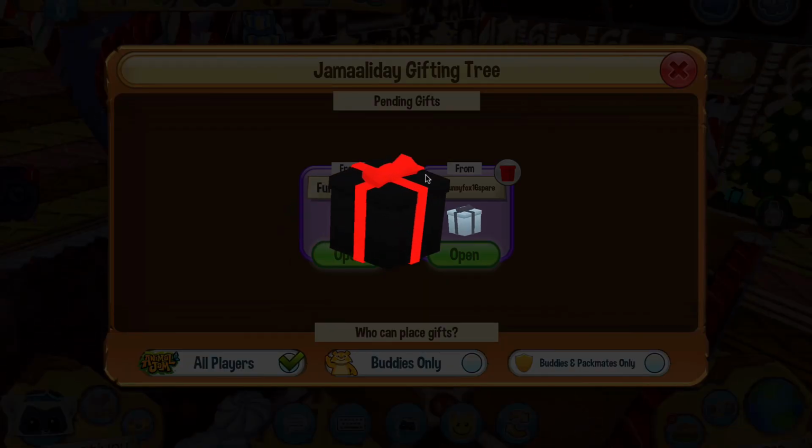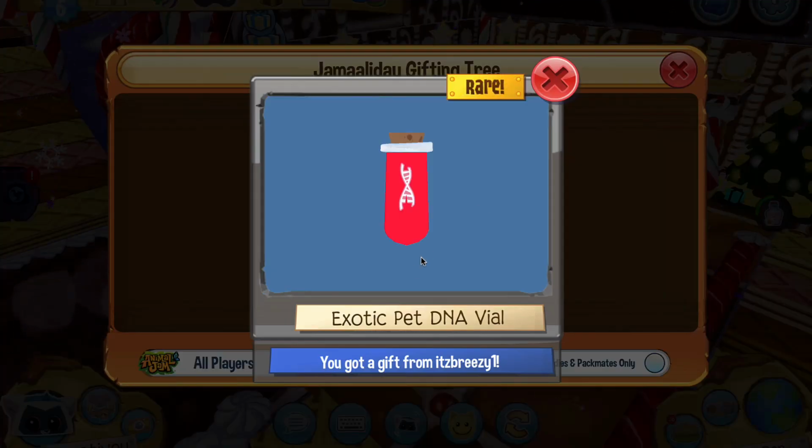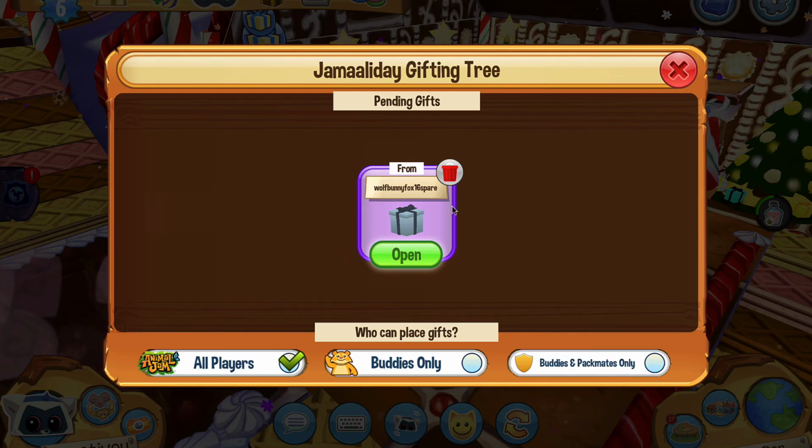Ooh, black and red. Ooh, it really is giving like vampire gift. Another exotic pet DNA vial. I need to figure out what these are if you guys keep giving them to me. Oh, a gargoyle. Okay, I see. It's irritable too. Ooh, feisty. Okay, thank you, funny cheesy.